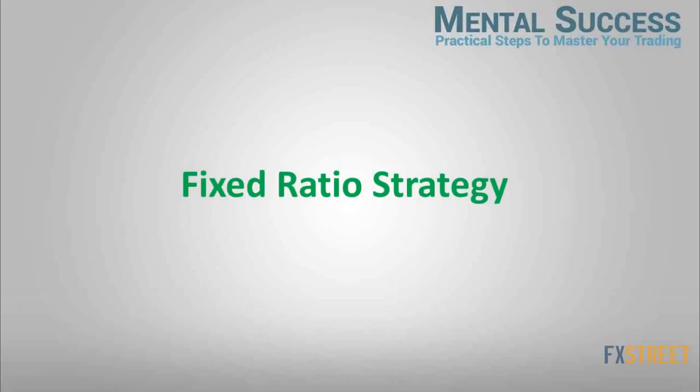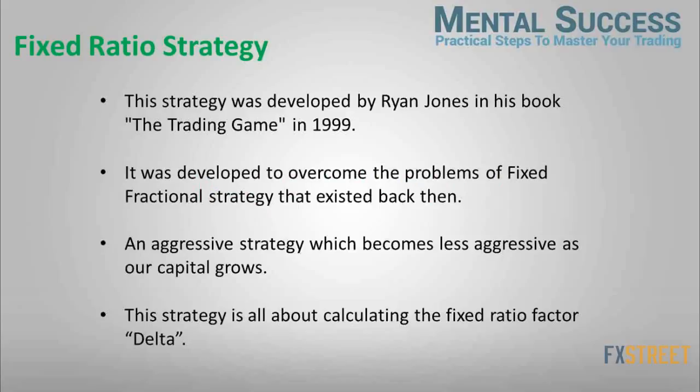The next strategy we are going to discuss is the fixed ratio strategy. This strategy was developed by Ryan Jones in his book, The Trading Gains, in 1999. Ryan Jones developed this strategy to overcome the problems of the fixed fractional strategy that existed back then. What we will discover using this strategy is that it becomes less aggressive as the capital grows, meaning that at some point, the capital will not grow at the same rate it used to, because of the presence of the fixed ratio factor. This strategy is all about calculating the fixed ratio factor, which is called delta.